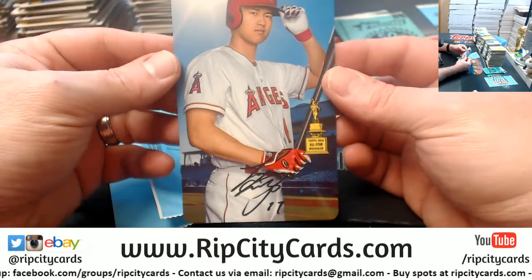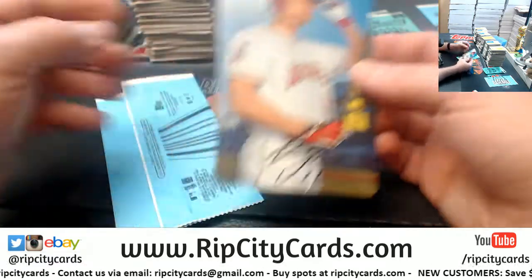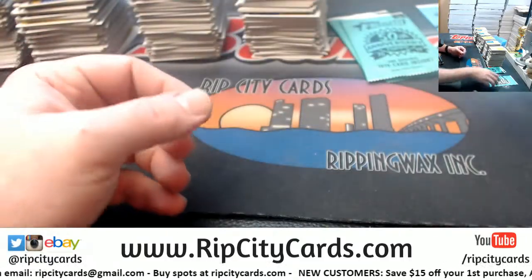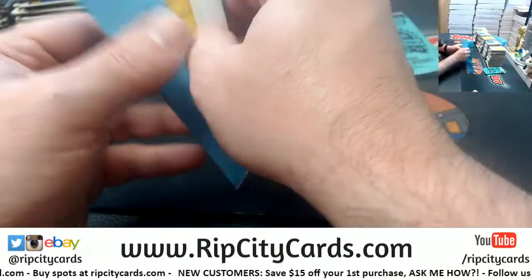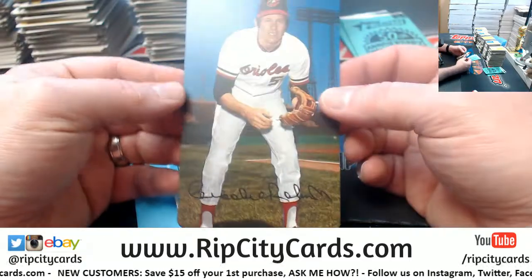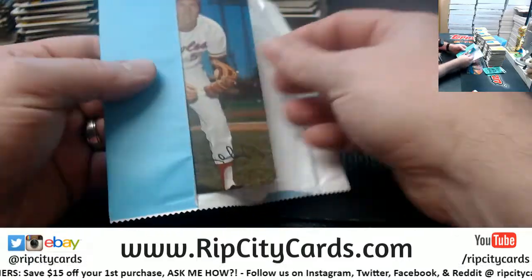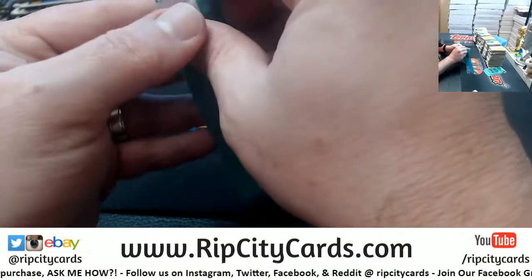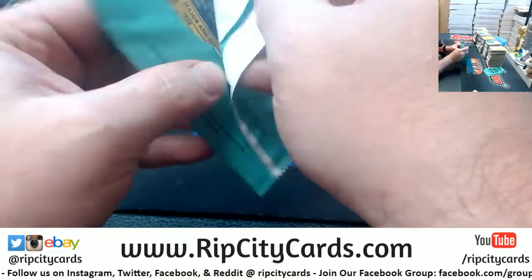Some guy, Ohtani. Rookie All-Star. And a Brooks Robinson. Looking ready to go. Keep them all safe. These are always some fun names.